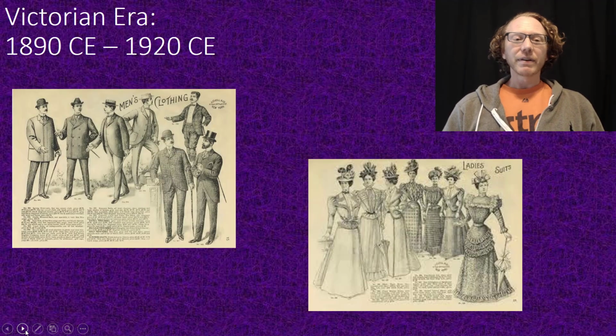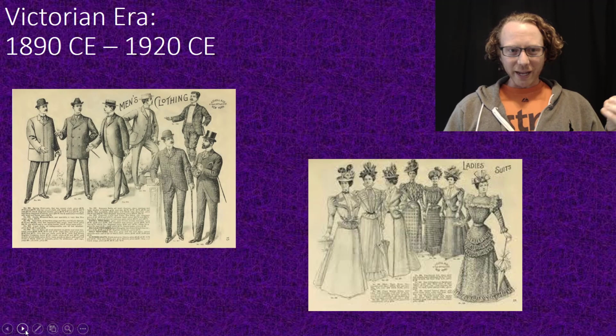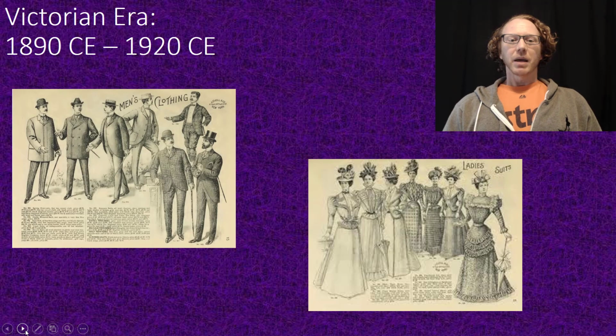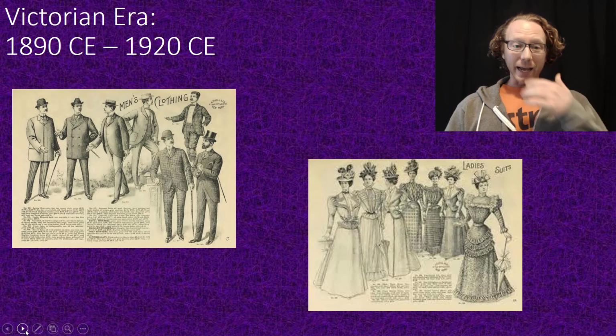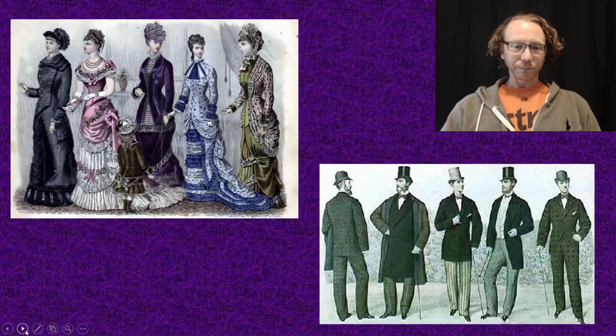All right. The Victorian era. So this is 1890 to 1920. The Victorian era is named after Queen Victoria, who was in power in England at the time. If you look at the men's clothes on the left, yes, we're starting to get into more basic suits, shirt, tie, different types of hats, bowler hats, straw hats, all kinds of hats. If you look at the ladies, you still have that hourglass figure, but there's no more hoop skirts, less use of the bustle, still some use of the bustle, but not a lot. You would still have corsets and the hats, ladies. Oh, the hats were just so dynamic in that time period.